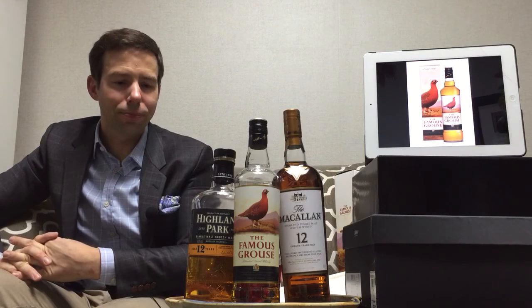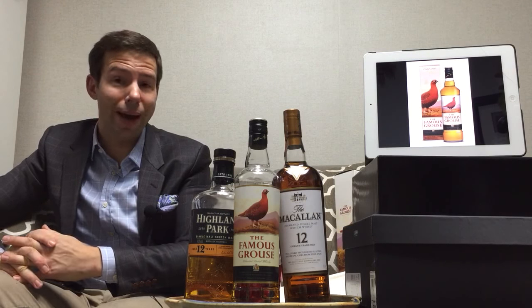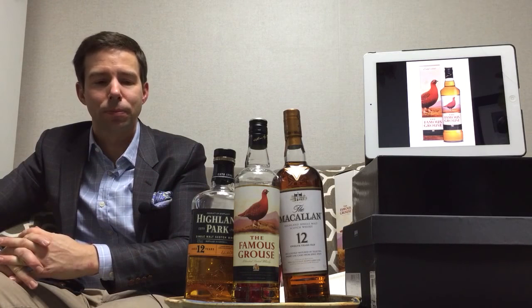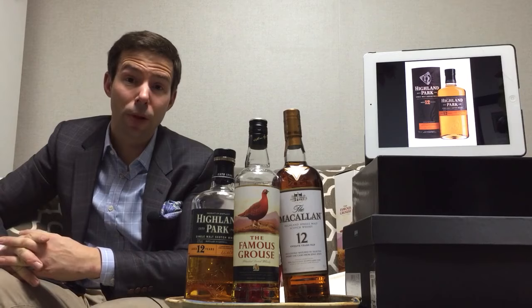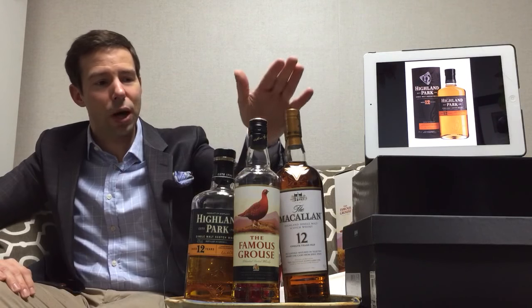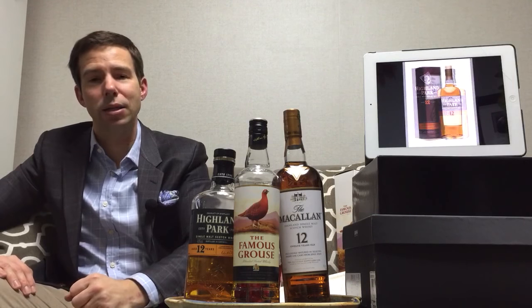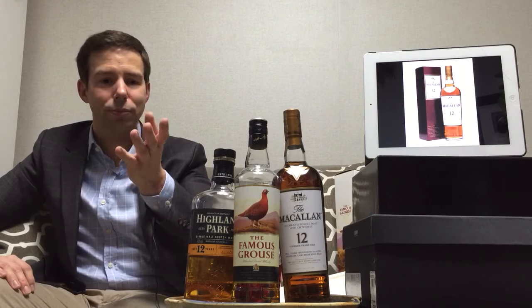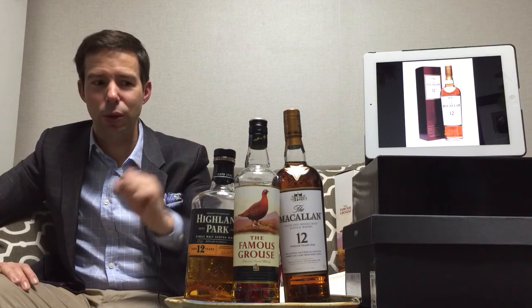In my opinion, it really does quite nicely with a little bit of extra Highland Park added. And I would probably score that an 81 or 82 with a little bit of Highland Park added. Of course, that's just my palate. You can try that with the Macallan. If you have a bottle of Glenturret, you can try adding that. Possibly even some Glenrothes, which may be one of the malts included in the famous Grouse.